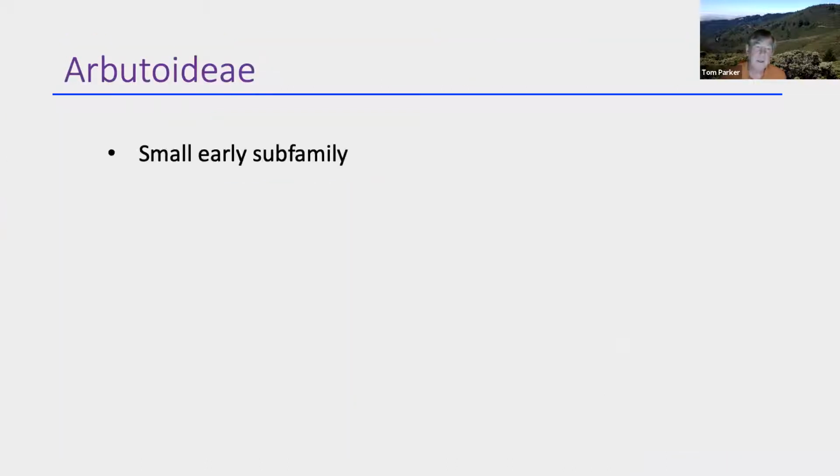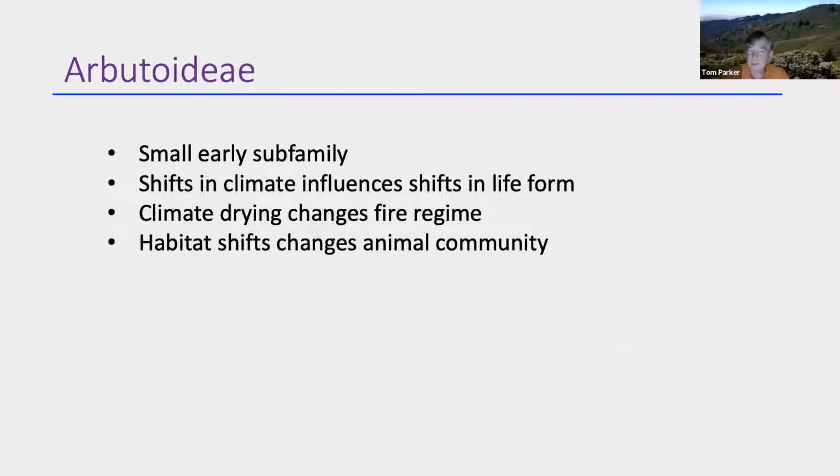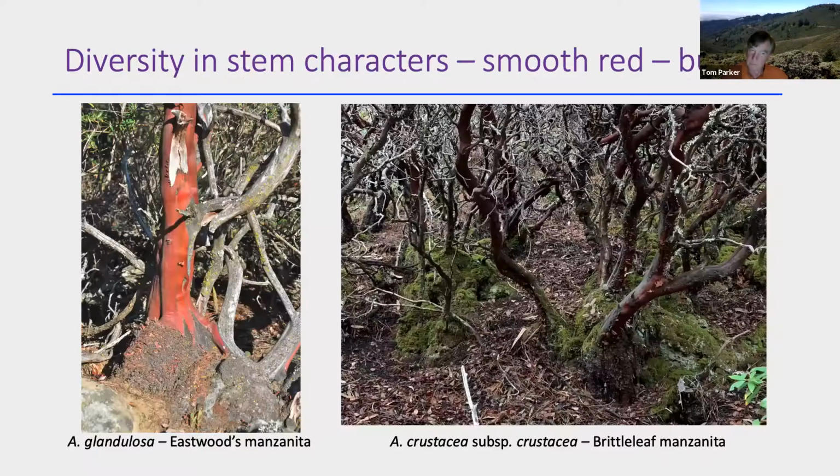So the Arbutoideae is a small early subfamily of the Ericaceae. There are shifts in climate influences that cause changes in life form. The climate drying changes the fire regime. The habitat shifts change the animal community. So we end up seeing changes in fruit from fleshy to dry and other kinds of shifts in Arctostaphylos. So now we've got that high diversity in Arctostaphylos species. So let's take a look at what that looks like morphologically.